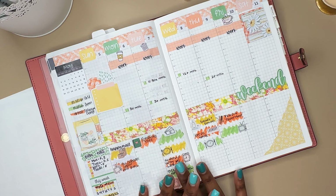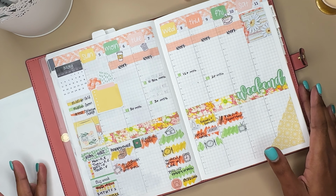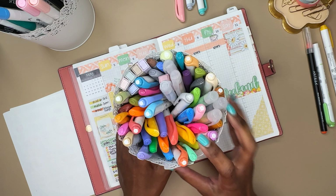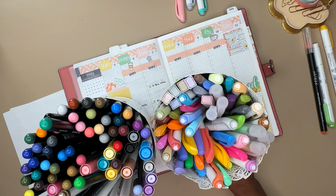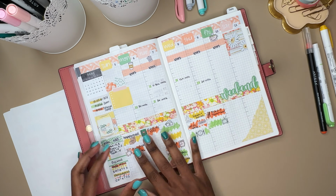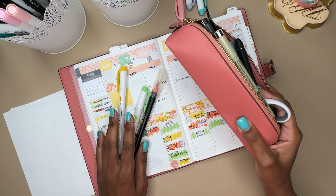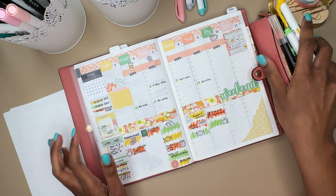And I find that doing my weekly spreads like this has been so very helpful, because other times when I didn't have colors identified, I just felt like I would wind up putting the highlighter or the brush pen back into these containers, and then they would get lost. And then I'd pick out a color hoping that I was picking the right one, and it'd just be this whole thing. So I take out whatever it is that I'm using for that week color-wise, and I put them in my pen case, and I just put this in here and move around from space to space.